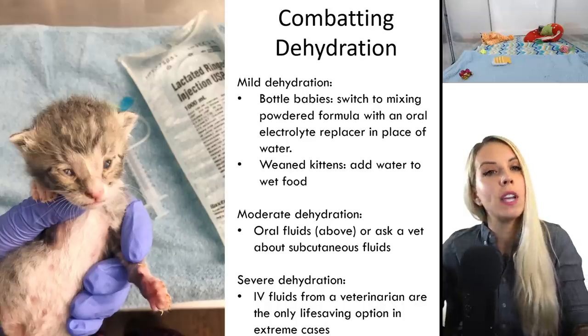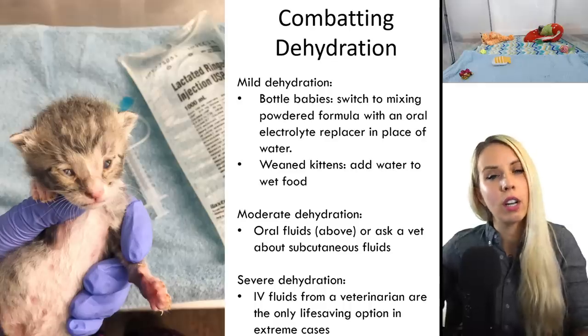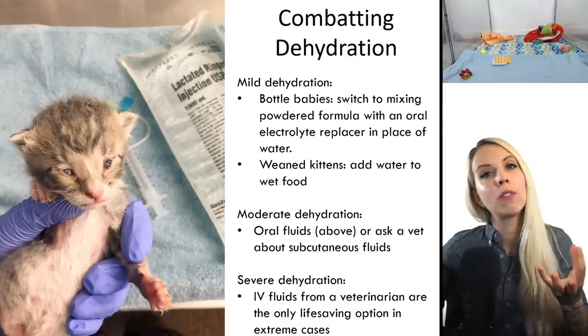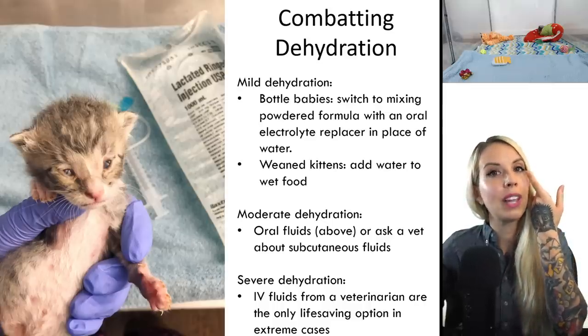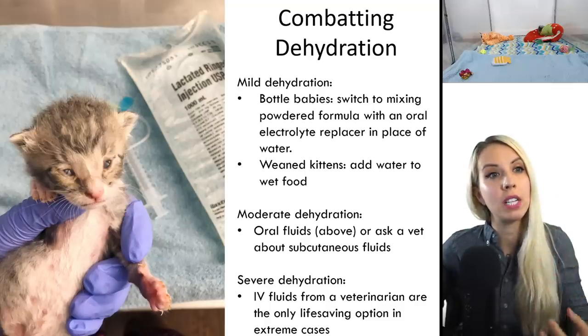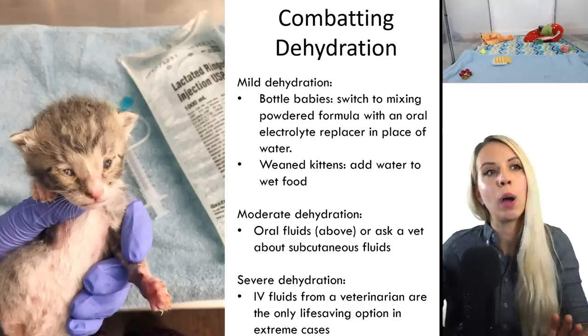Now, for severe dehydration, and this is something a lot of people don't know, and honestly, I had to learn this the hard way, and it's devastating, but when you see a kitten who is severely dehydrated, you'll notice things like their eyes are going to be kind of shrinking into their head. You can see inside their eyelid, perhaps. They are very, very dehydrated. These kittens are not going to be able to receive their fluids orally or subcutaneously.